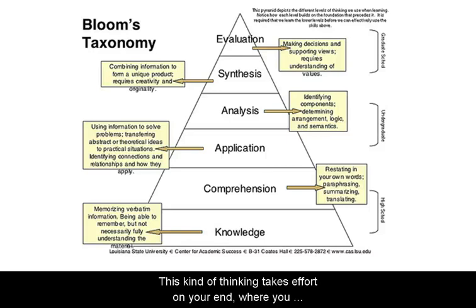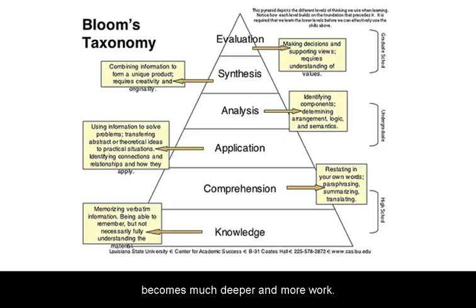This kind of thinking takes effort on your end, where you cannot just take information for what it is without thinking about it. There's a lot of critical thinking that needs to happen to get to these levels, and now you can see why there is such a jump from high school to college because of how thinking becomes much deeper and much more work.